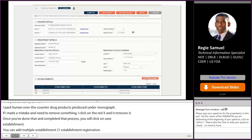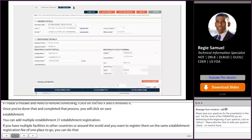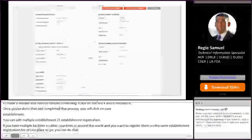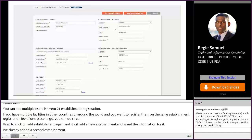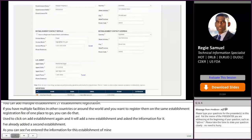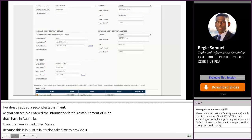You would just have to click on Add Establishment again, and then it'll add a new establishment and ask you for information for it. For the sake of time, I've already added a second establishment here, Wonder Pharma 2. As you can see, I've entered the information for this particular establishment that I have in Australia. The other one was in the United States. Because this one's in Australia, it's also going to ask me to provide US agent information. Fortunately, I have a wonderful agent, and this agent has to be located in the United States. The DUNS number you enter should be one that's associated with the United States address.